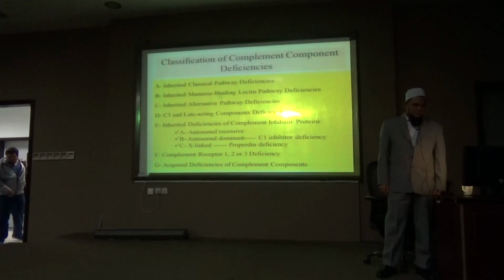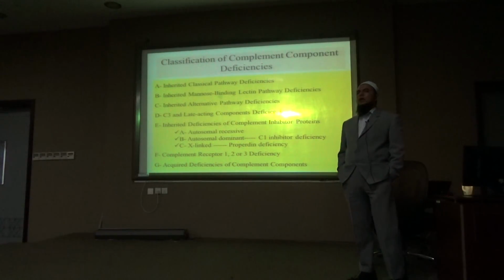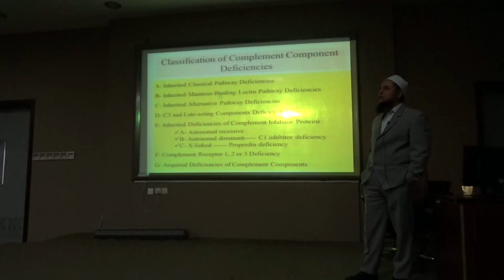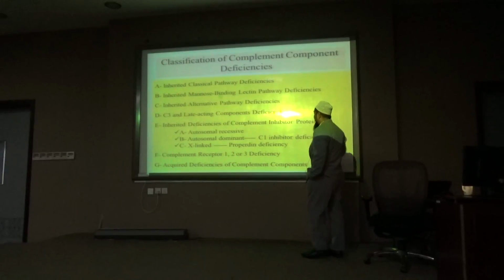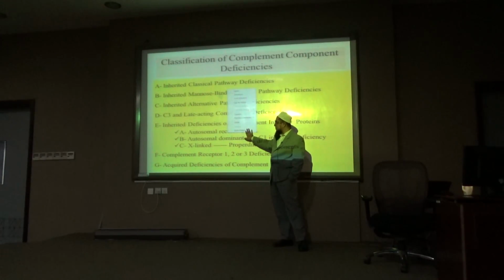Okay. How do we classify the inherited complement deficiencies? We have inherited classical pathway deficiencies, inherited lectin pathway deficiencies, inherited alternative pathway deficiencies. We have C3 and late component deficiencies. Some are inherited deficiencies of complement inhibitor proteins. Many of them are autosomal recessive.